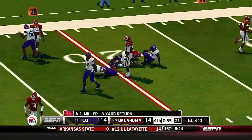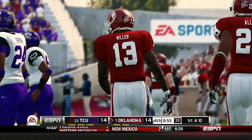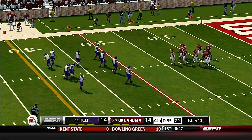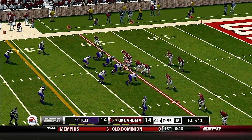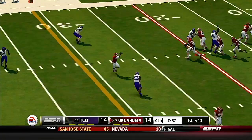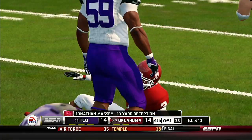And he's taken down at the 20. Here we are late in the fourth quarter in a very important and a very tight football game. And who's going to come to the forefront? We'll see who's got the most leadership. Tackle made at the 31-yard line.